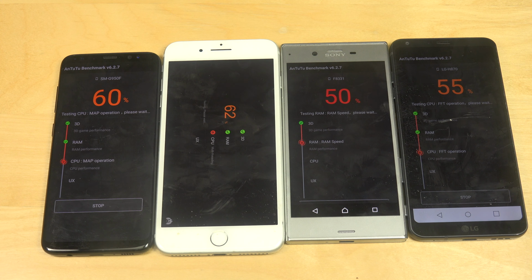Let's see, 92%. Okay, so I'm finished. The G6 might take this one home, because it's so close to the S8. So close. 99%. Oh my god, the G6. Is it gonna take this one home? Kinda looks like it. No, it doesn't. Okay.